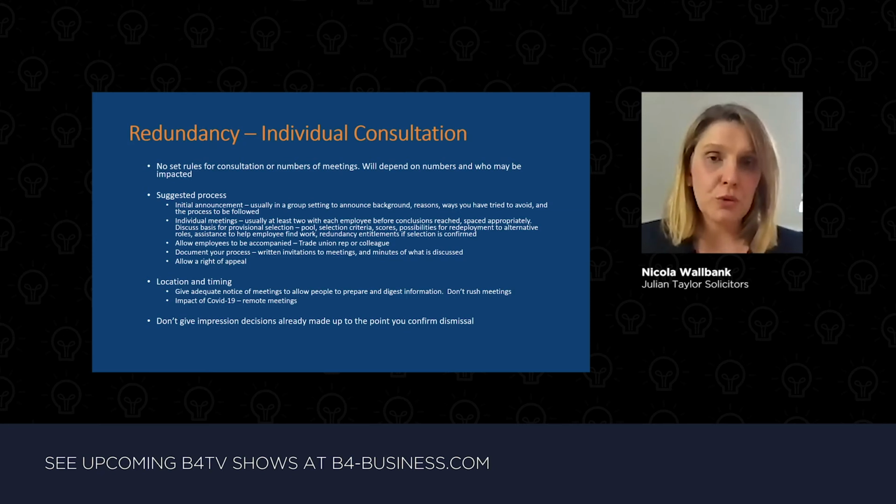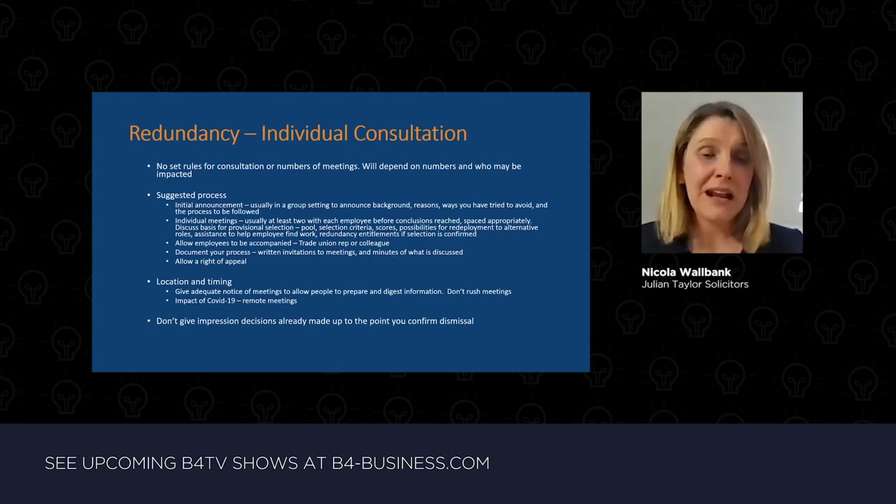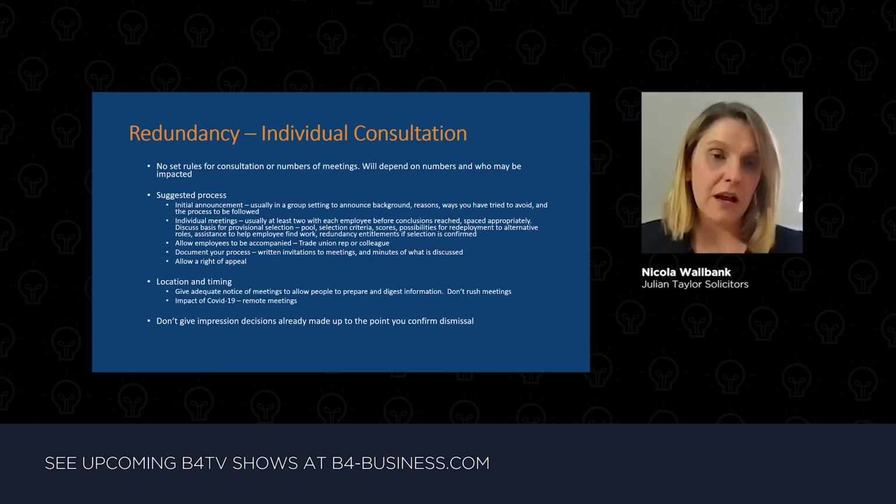Ultimately, the golden rule with individual consultation is don't give the impression that decisions have already been made, right up to the point that you confirm dismissal. You want to very much talk in the language of these are proposals, this is what we're planning, not this is what is happening. Just so you really emphasise the fact that this redundancy consultation process is being conducted with an open mind.